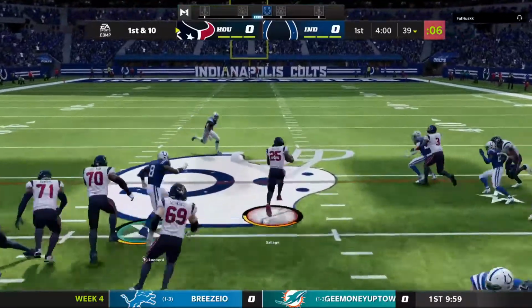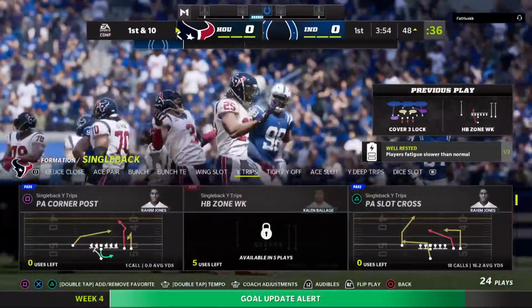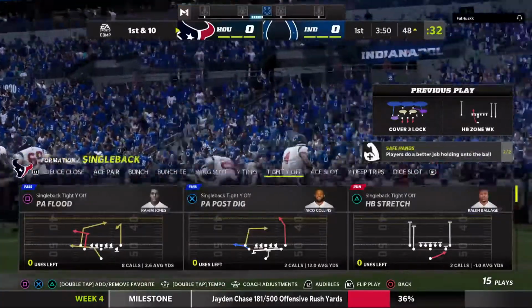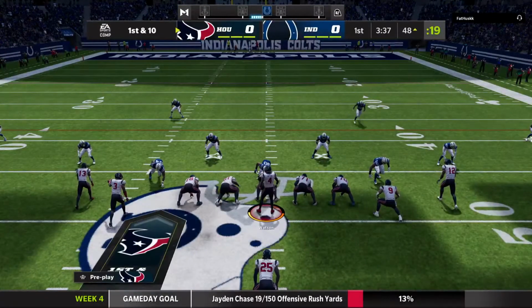They run it with Ballage, finding some room at midfield. He gets it across the 50 and down to the 48. A fresh set of downs on a gain of 13 there for the Texans. How best to describe that one? I'd say right down Broadway on that run. A straight-ahead running. I think that might be something we see a lot of between the tackles today.